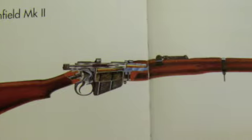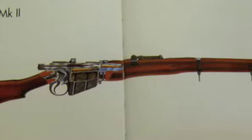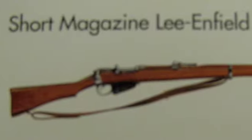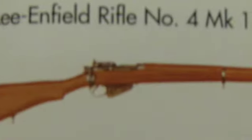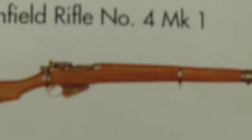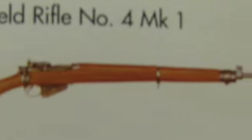Other armies also made slight improvements on their World War I rifles. The British Lee-Enfield rifle went through a couple different iterations before the Lee-Enfield rifle No. 4, Mark I, became synonymous with British troops in 1940. The Lee-Enfield was so popular and reliable that some of the millions of weapons made throughout the war still crop up in combat zones today.